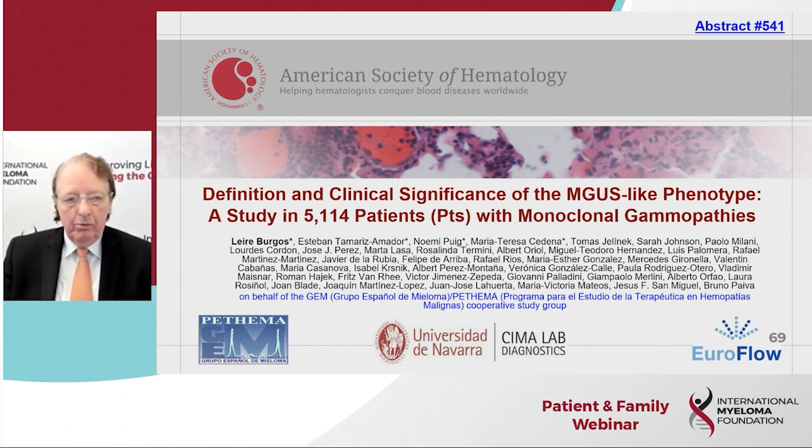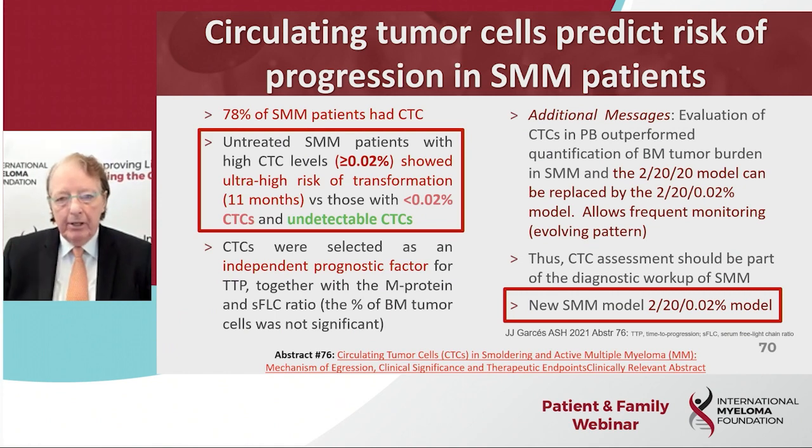So quite interesting. Now, one of the things that is being studied in Iceland is looking at the pattern of disease, and a group in Spain also presented data on that and found that you can pick up different patterns of disease. But perhaps the most interesting thing that the Spanish team found, and this is combined from both Salamanca and Pamplona, is that if you look at the number of myeloma cells in the blood, that indicates whether the smoldering myeloma is active or not.